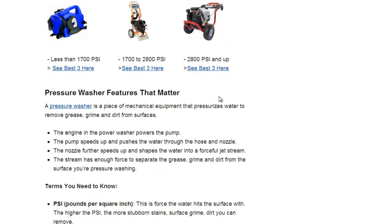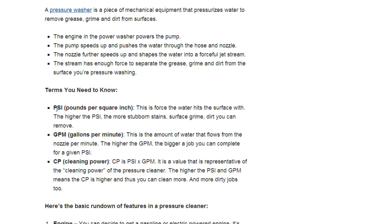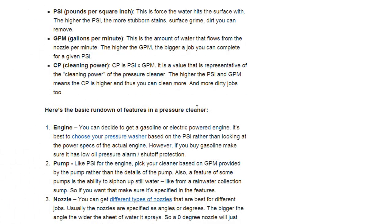Pressure washer features that matter. A pressure washer is a piece of mechanical equipment that pressurizes water to remove grease, grime and dirt from surfaces. The engine in the power washer powers the pump. It tells you how it works. Terms you need to know: PSI, GPM, CP, and here's the basic rundown of features.